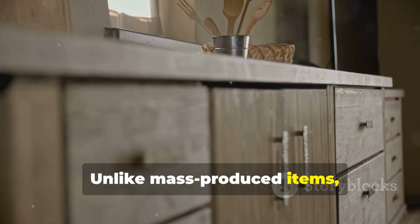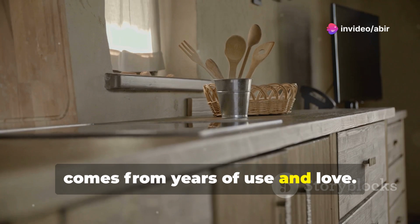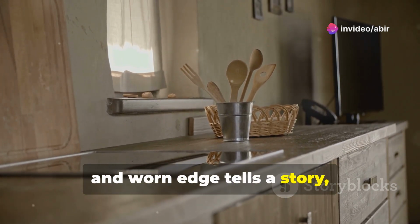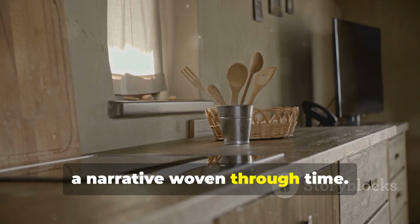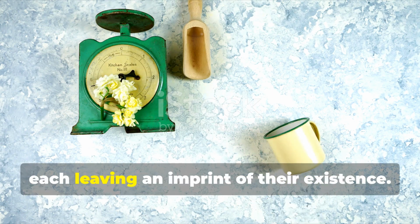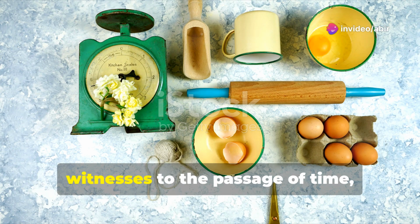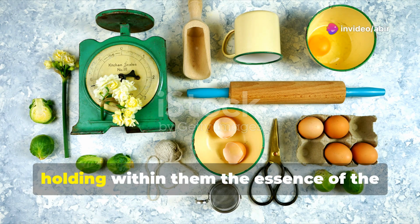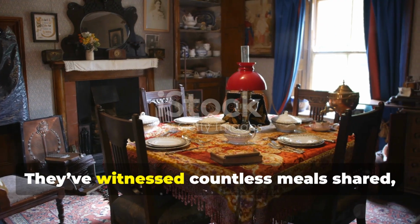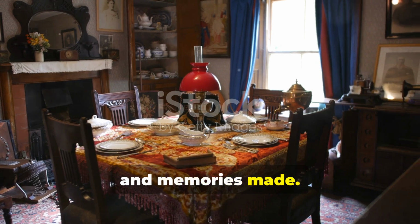Unlike mass-produced items, vintage pieces possess a soulfulness that comes from years of use and love. Each scratch, dent, and worn edge tells a story, a narrative woven through time. These objects have been touched by countless hands, each leaving an imprint of their existence. They are not just items. They are witnesses to the passage of time, holding within them the essence of the lives they have been a part of. They've witnessed countless meals shared, conversations had, and memories made.